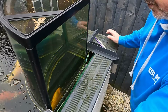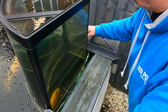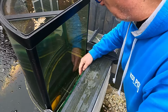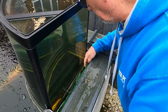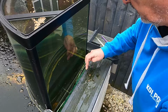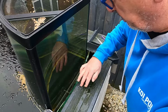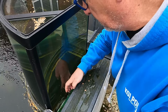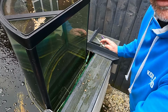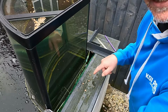I've also found one of the big cons for me is getting food stuck down here. As you can see, I've probably got some stuck down here now. As the fish pick up the food, any they drop sometimes lands in the back of the sky pond. Now I have to get that out pretty pronto, because otherwise it'll start rotting, and then it creates the wrong bacteria in my pond. So I have to spend some time getting this stuff out.